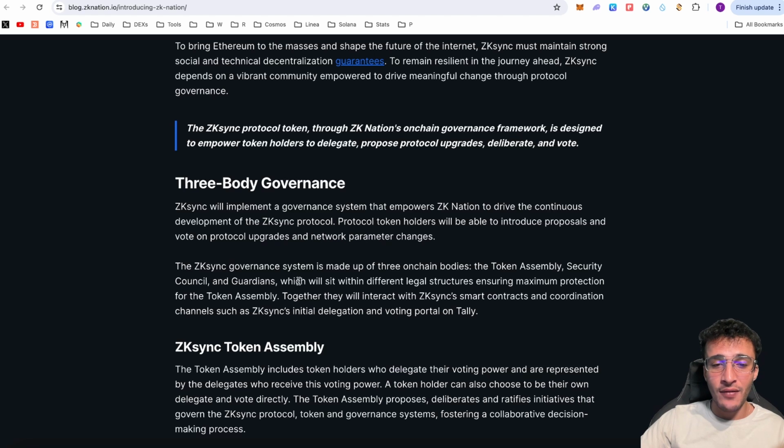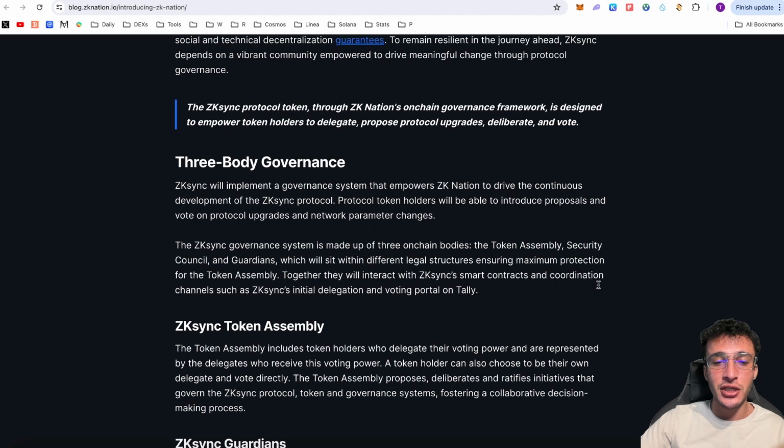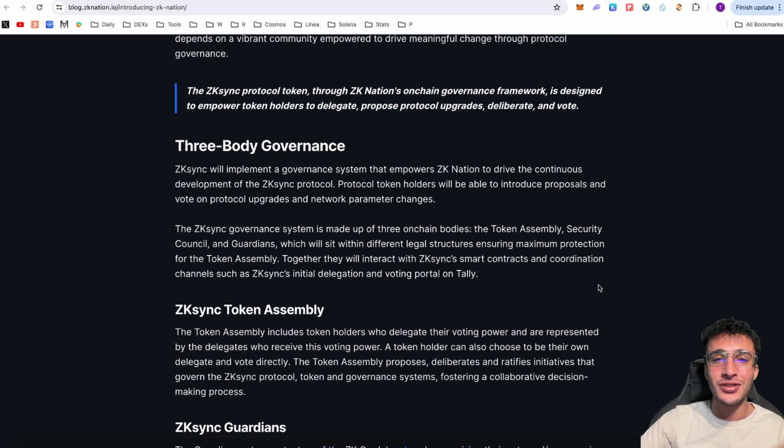The zkSync's governance system is made up of 3 on-chain bodies: the Token Assembly, the Security Council, and the Guardians, which will sit within different legal structures, ensuring maximum protection for the Token Assembly. Together, they will interact with zkSync smart contracts and coordination channels, such as zkSync's initial delegation and voting portal on Tally. Tally is a platform where users can vote on different proposals from different protocols, whether that's zkSync, Layer 3, Arbitrum, Optimism. There's so many different protocols on there. It is a governance proposal platform, basically.